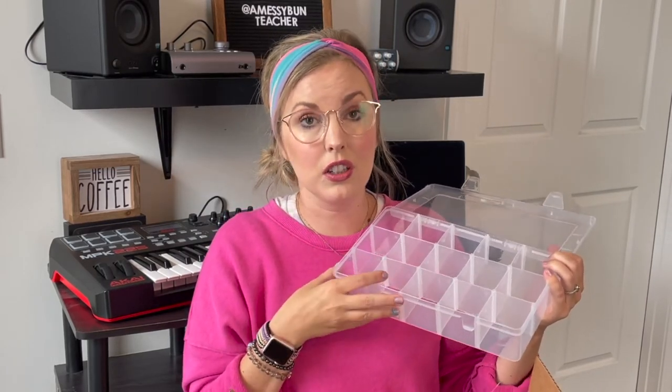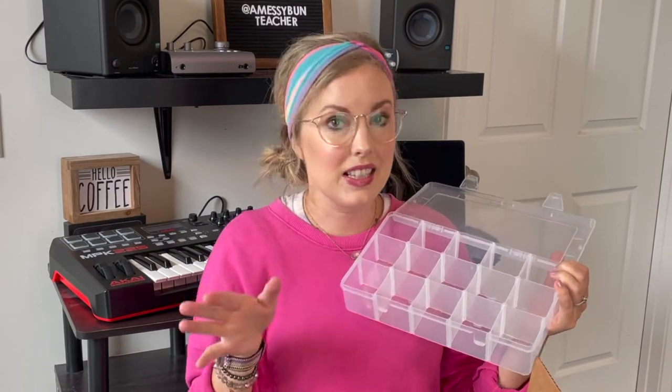I might even get some alien looking erasers or little monster ones, and those could be considered different sidekicks they can choose. So their goal is to collect as many as they can. You know, anything that they collect, kids will latch on to that.